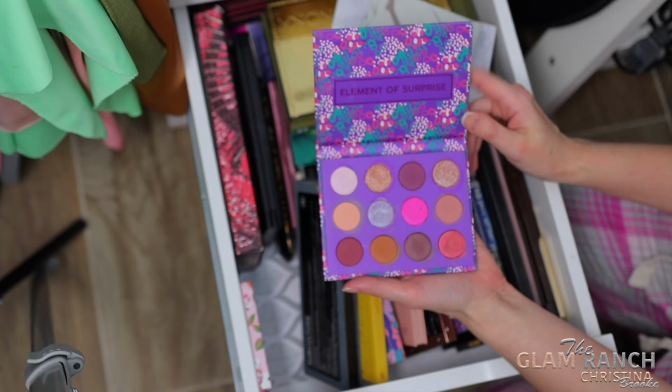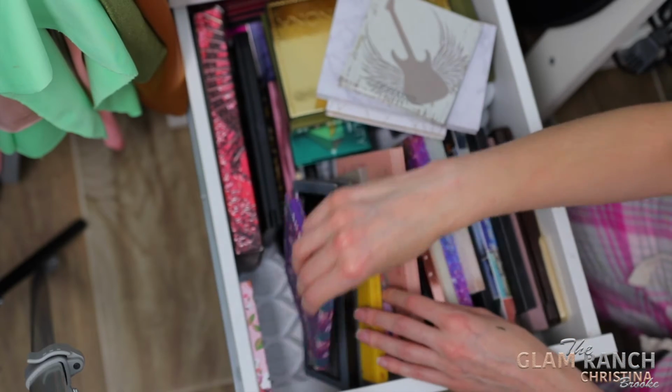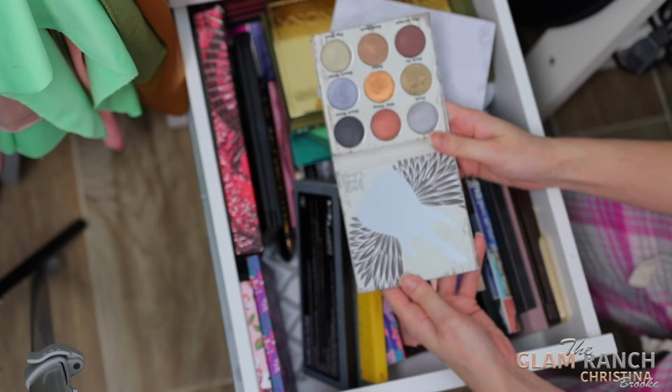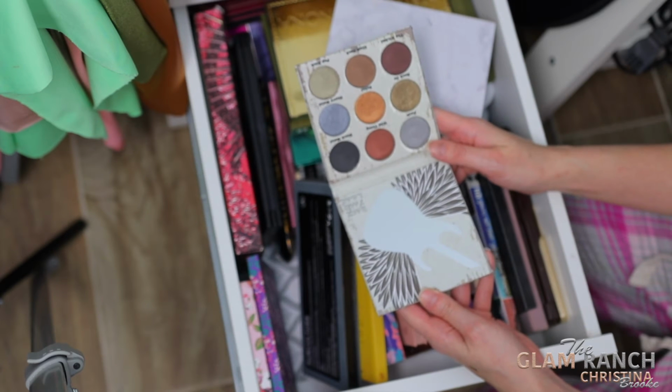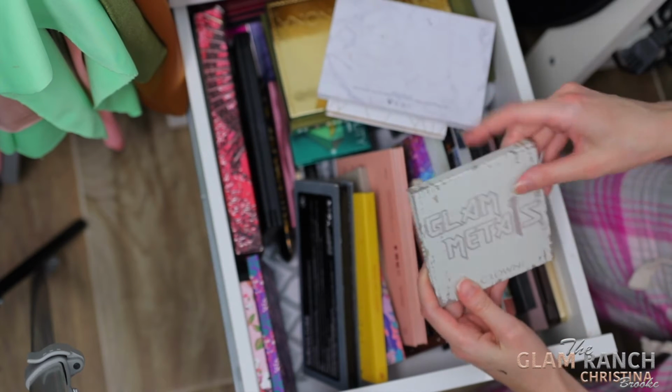This one is okay. I thought that I was going to like this palette more than I do. I think I'm going to try to use it a little bit more, but I'm probably going to end up decluttering that one. I'm going to get rid of this one, guys. I have noticed that I just don't reach for it. I don't like the stupid mirror that has a guitar, so this one's going to go bye-bye.